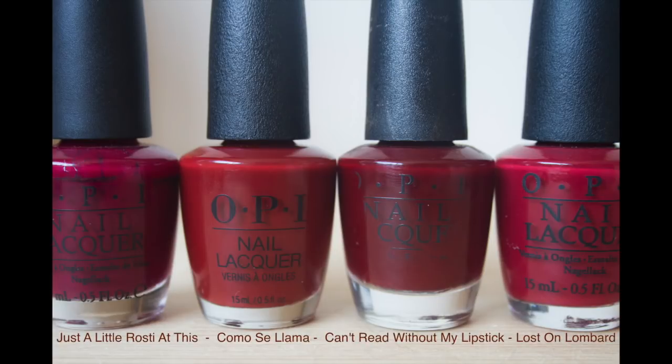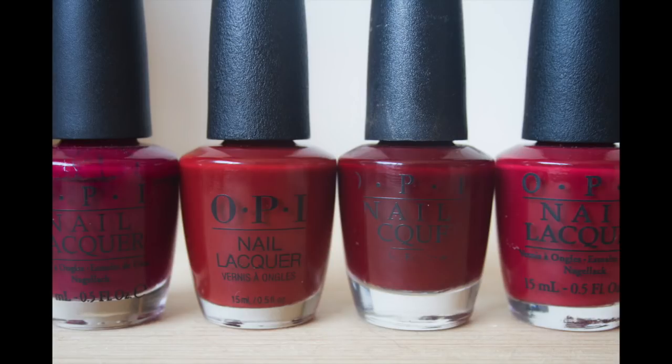The first polish that came to mind when I saw this one is Just a Little Rusty at This, and I was completely wrong about that. As you can see, Just a Little Rusty at This is a little bit more pink toned. Then I also compared it with Can't Read Without My Lipstick and Lost on Lombard. Lost on Lombard is a similar kind of burnt red shade, but it is much lighter. And Can't Read Without My Lipstick is quite similar as well, but just a little bit darker.